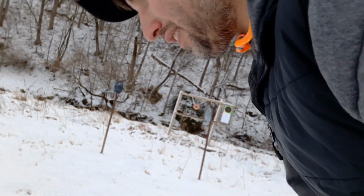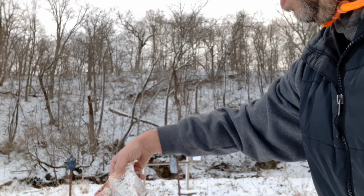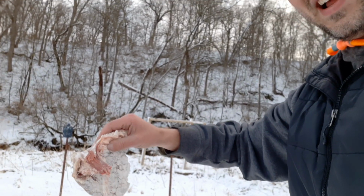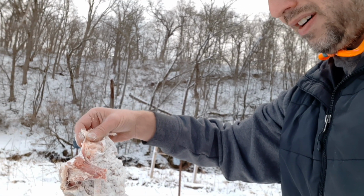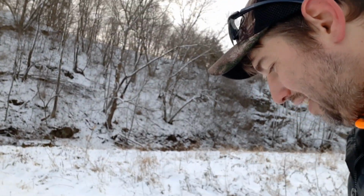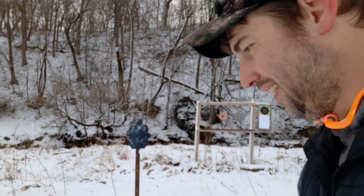It completely blew up the bags. Okay, so the big chunk of meat right there. Yeah, that is gross. It completely blew that apart and like ripped it too. I'm gonna look and see if I can see anything over here. I'm not gonna worry about it, but it is just everywhere.